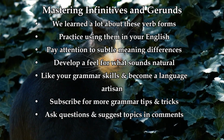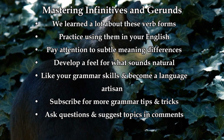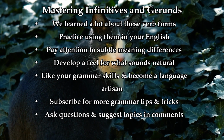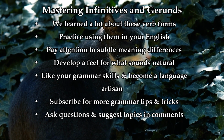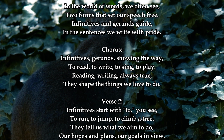Wow, we've covered a lot of ground in this lesson. We've explored the various ways in which infinitives and gerunds can be used with different verbs and expressions, and we've seen how the choice between the two can depend on factors like sequence of actions, intention, and context. It's like we've been on a thrilling grammar adventure, uncovering the secrets of these fascinating verb forms.